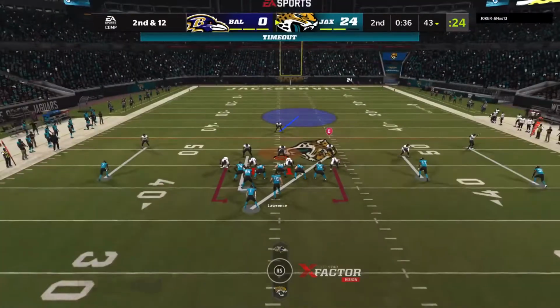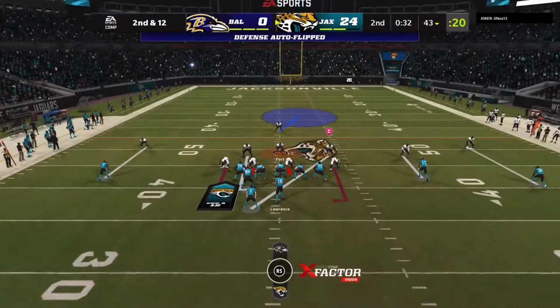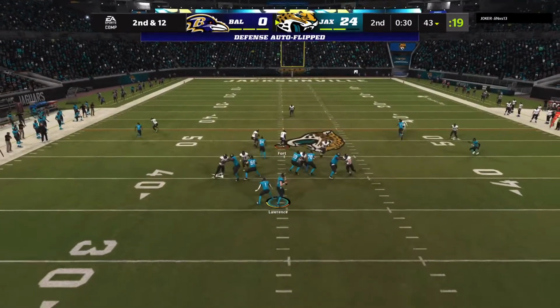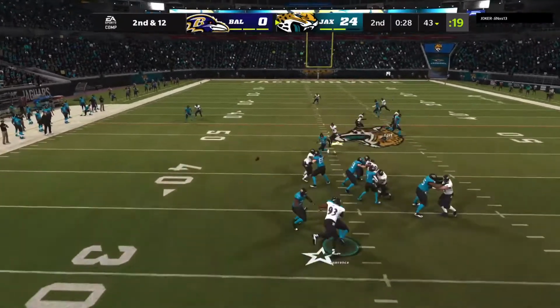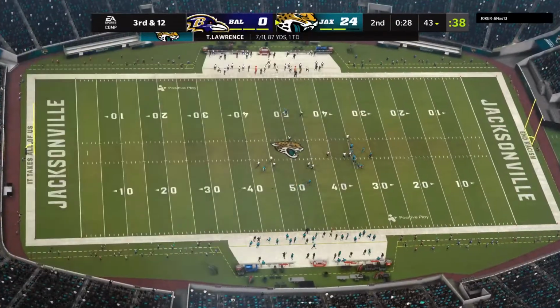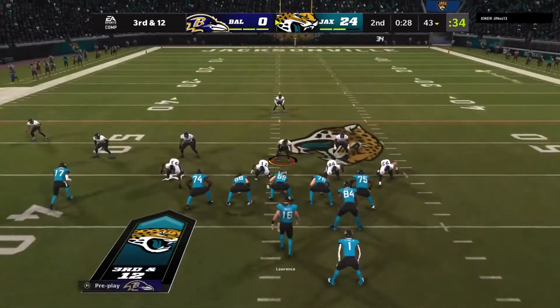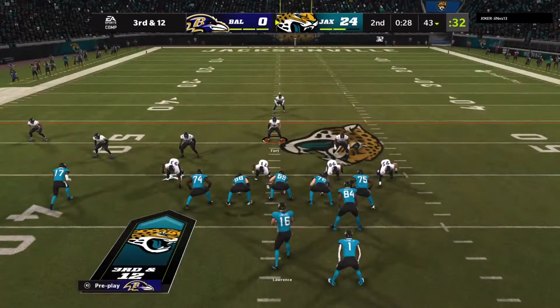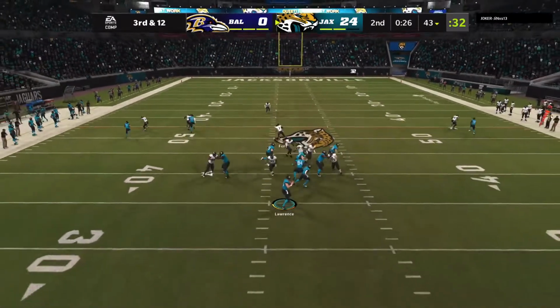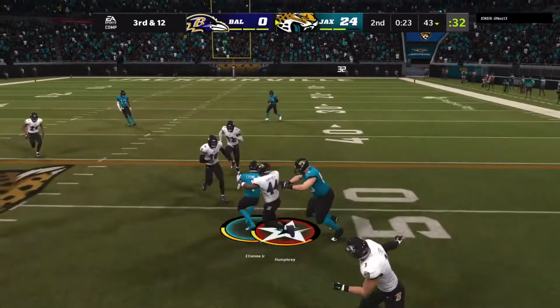First play of the drive goes the wrong way. Here's second and 12. Now Lawrence to throw. Oh, the ball comes out on the hit, but they'll say it's incomplete. A lot of times it's that first read that you had. Maybe you get it pre-snap, and he locked in on his target, but he was covered quite well, and that one's incomplete. They'll try and set up the screen to Etienne.